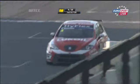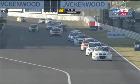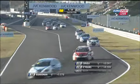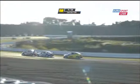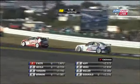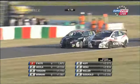Is that Dudicalo off in the background? Yes, it was. Dudicalo ran wide. I was just noticing that Oriola set a fastest last sector to close right up on D'Aste. Tarquini's third, Bernani's fourth, Huff is fifth, and in the background, Boardman with his Seat rival, let's say, Hiroki Yoshimoto, and still wheel to wheel.